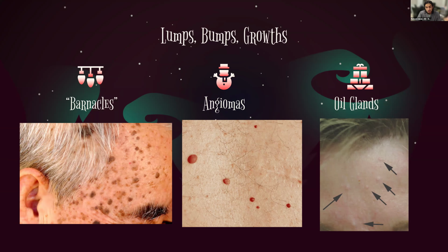Angiomas, these are just benign growths of blood vessels. There's no way to prevent either of these. And then overgrown oil glands, or sebaceous hyperplasia. These we can try to prevent with retinoids, but once they're there, they're kind of hard to make go away just with skincare alone. All of these things are completely benign.